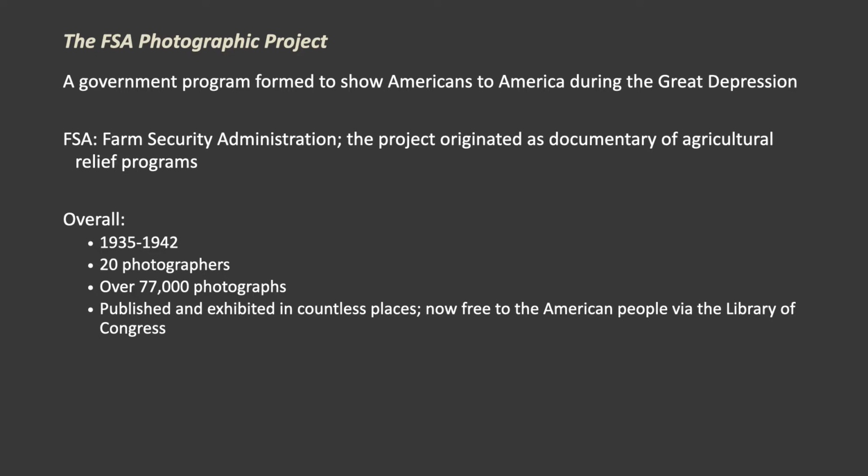And the project originated as a documentary of agricultural relief programs, but it evolved over time to become much, much more than that. In terms of the big picture, the photographic project began in 1935 under a different name, but quickly transitioned to the FSA administration. It began in 1935 and lasted until 1942. And by then, it was property of the Office of War Information.